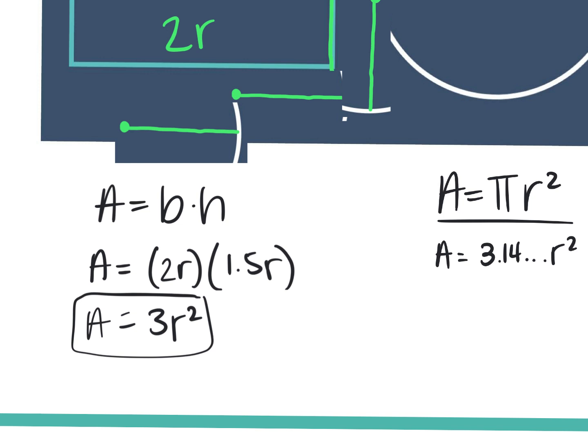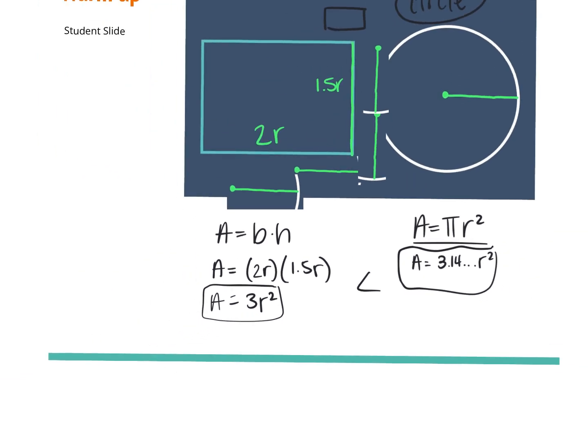Yeah, Dylan? For pi? Where pi comes from? So if we're determining which one's going to be bigger, the circle had to be bigger because it's 3.14. Now, are they pretty much the same? Is 3 almost the same as 3.14? I would say yes, and they are very similar in terms of their size. But the circle is slightly larger because it's 3.14 versus 3r squared. Yeah, Val? Yes, you may.